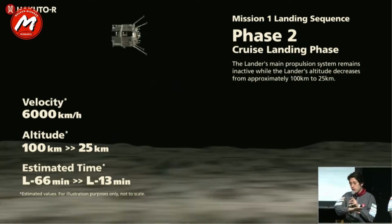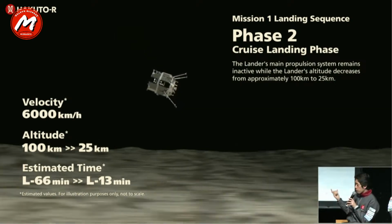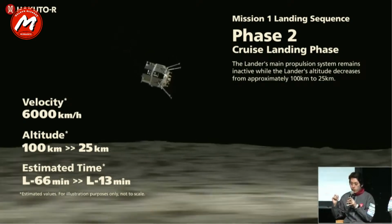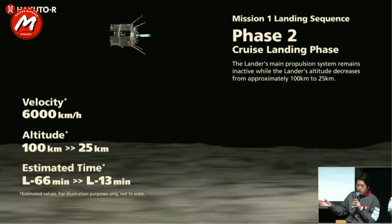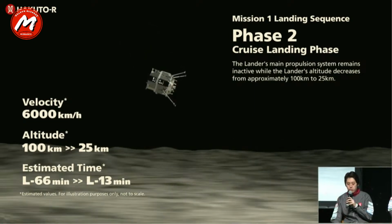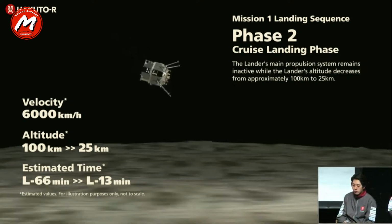The entire sequence is about 1 hour and 7 minutes, but this phase is the longest phase in the mission. Also, a very important point is that after phase 2 is completed and before the next phase starts, the lander is expected to reappear from the backside of the moon again. I see. And what happens in the next phase?